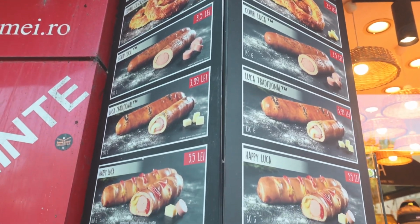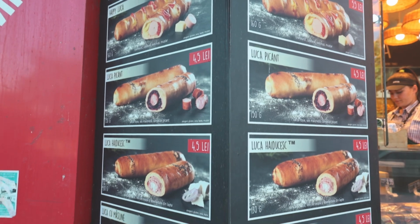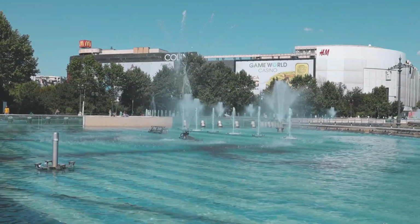We just went with the traditional pretzel, but if you look on the boards, they have all kinds of toppings, stuffings, croissants, pizza, anything that you could want. It's the Romanian Greggs. That pretzel went down an absolute treat and has given us enough energy to hit up the next stop, which is the Bucharest Fountains.